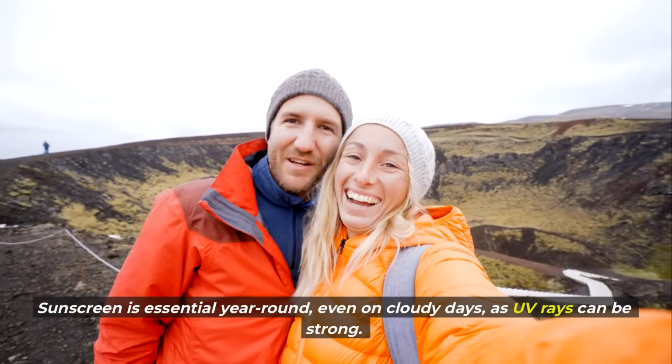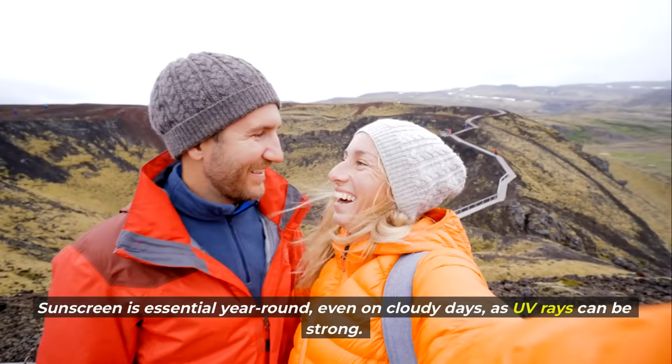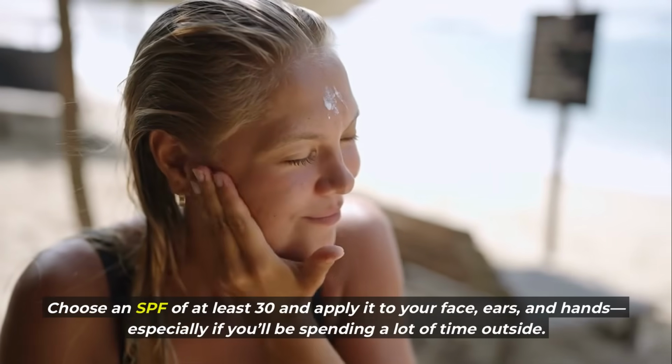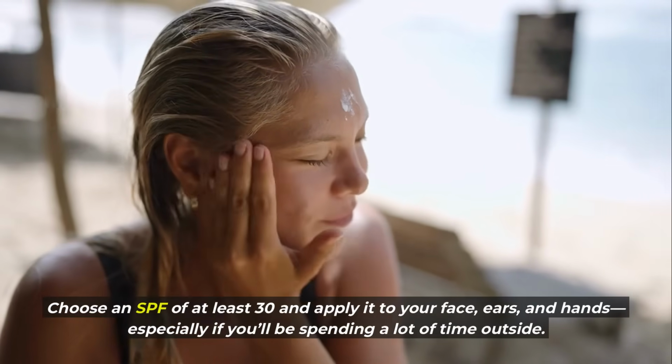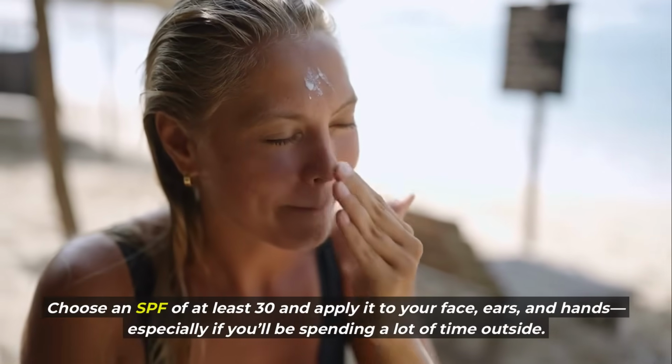Sunscreen is essential year-round, even on cloudy days, as UV rays can be strong. Choose an SPF of at least 30 and apply it to your face, ears, and hands, especially if you'll be spending a lot of time outside.